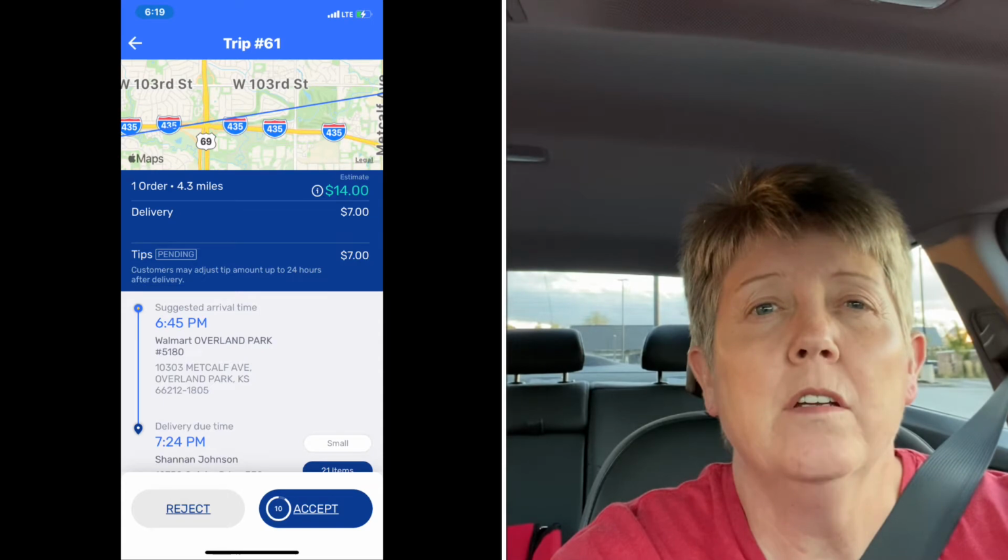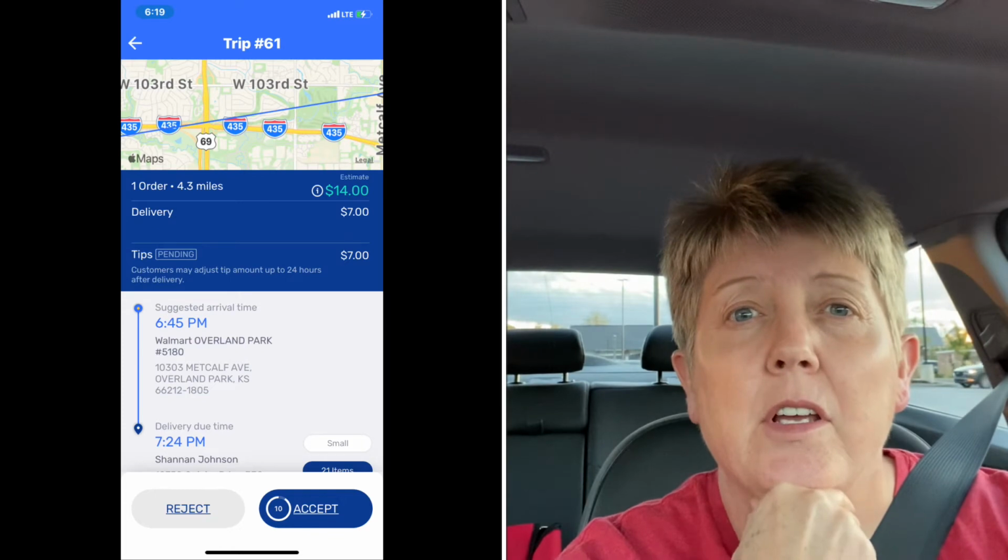Okay, so I picked up an order from the Spark Walmart app, and it's for $14. It's 1 order, and it's going 4.3 miles. So not a bad order at all. I don't know how many of you are familiar with the Spark app. They always give you the base pay the day of that you take the actual trip, and then they will give you tips, usually within 24 hours.